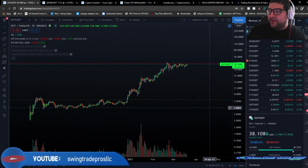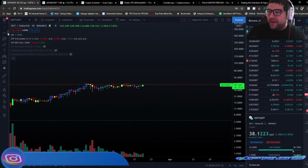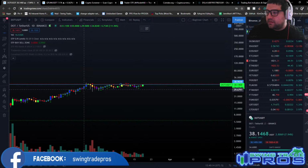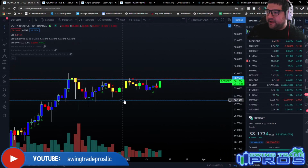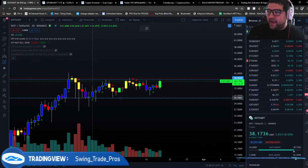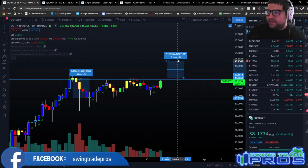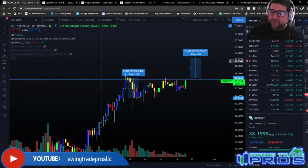DOT looking nice, man. Beautiful consolidation up here. Nice bullish rectangle up here. You can see this range that it's been in. From candle body low to candle body top, we're looking at about a 30% breakout once we get above the all-time highs. All right, 27%, up to $50 on this move.